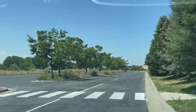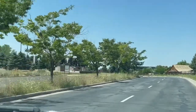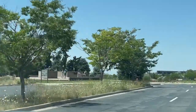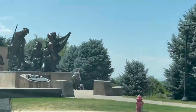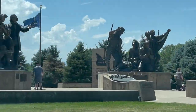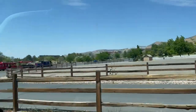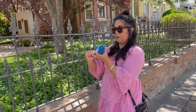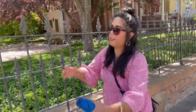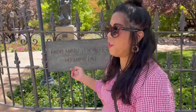Okay, our trip will not end here. We still have some historic sites to visit that are related to the pioneers back then. So now we are going back to downtown Salt Lake to the Mormon Pioneer Memorial. Okay, we're here at the Mormon Pioneer Memorial.